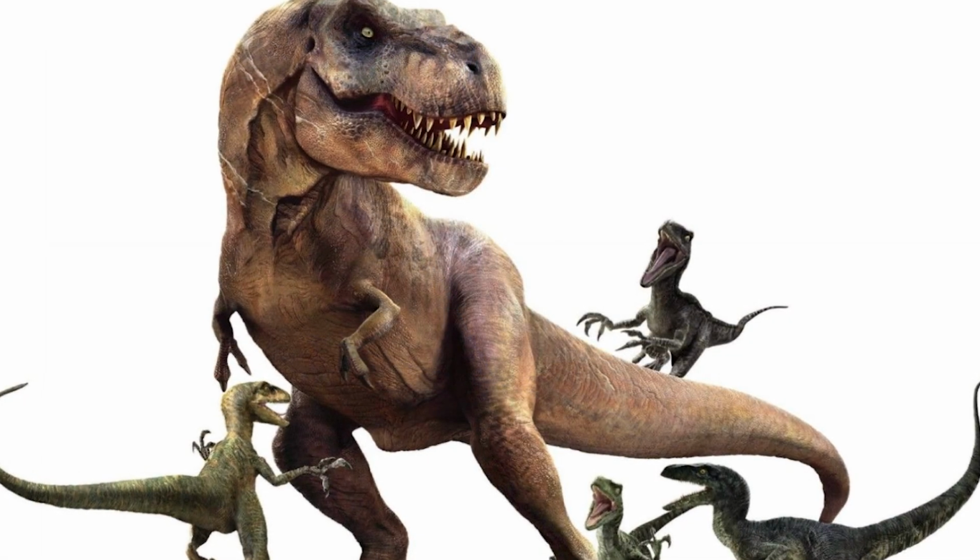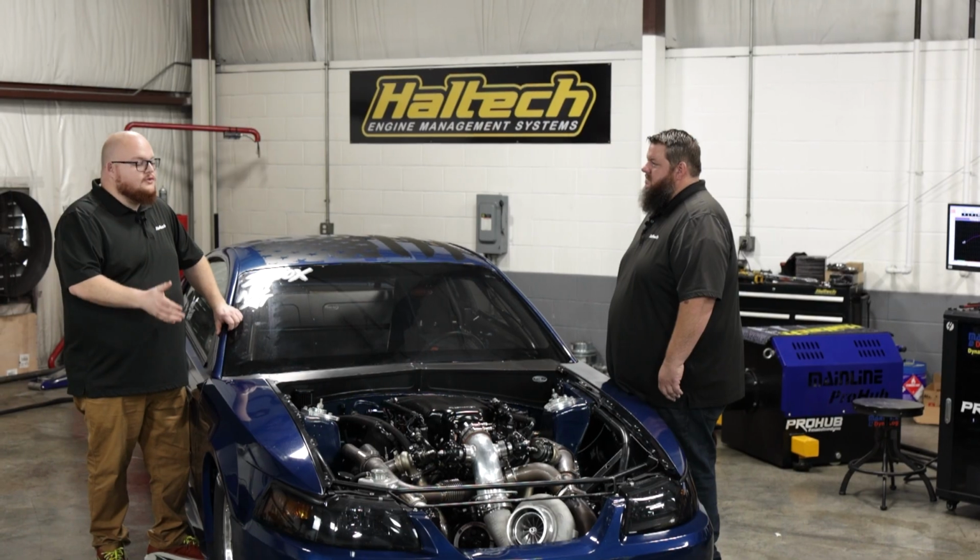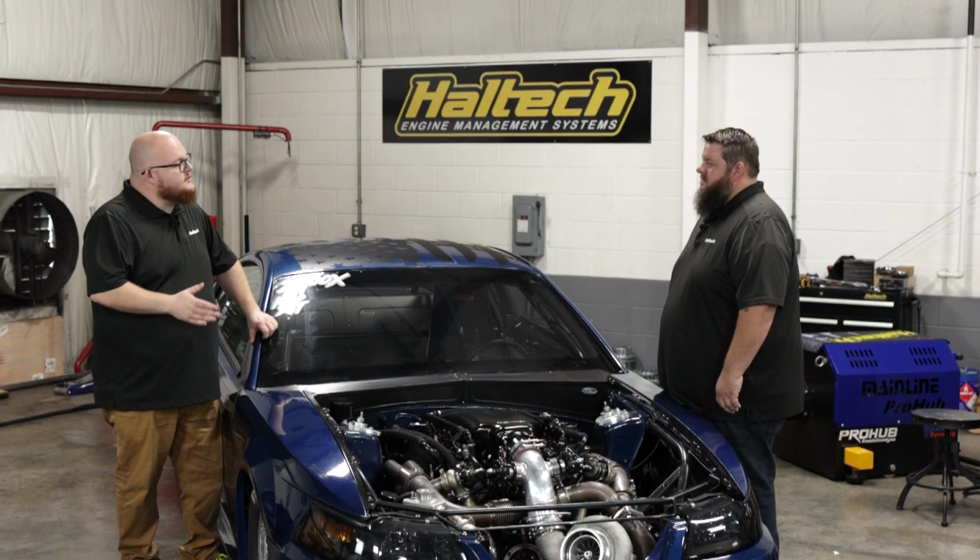Look, I'm not a dinosaur expert. I don't know if it's a Tyrannosaurus Rex or a Velociraptor or whatever it is, but to me, it's a T-Rex. So when we were coming up with a nickname for the car, I've never nicknamed a car before, but I wanted to incorporate the fact that this little dinosaur mascot was part of the build, and also the LT engine, and so LT Rex kind of stuck. Yeah, and it fits.